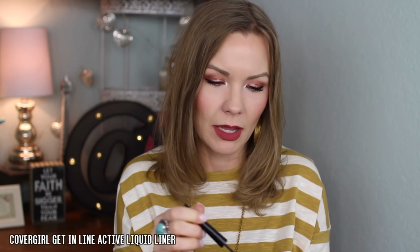It did wear very well. It was pigmented. So yeah, it didn't burn my eyes or anything. So very nice little liquid liner. If you're looking for a good liquid liner, I think this one seems to work really well. It's a good one if you like the brush tip sort of applicator.